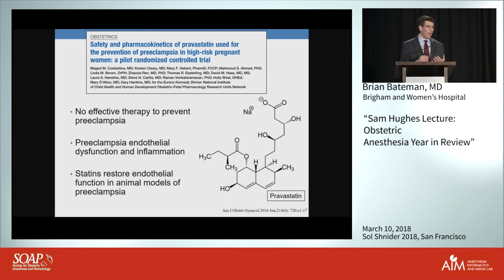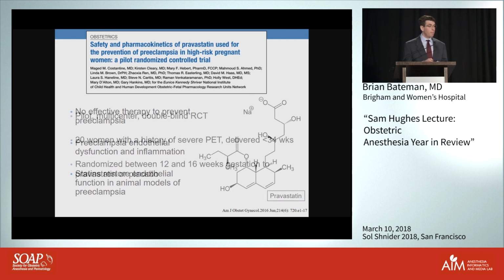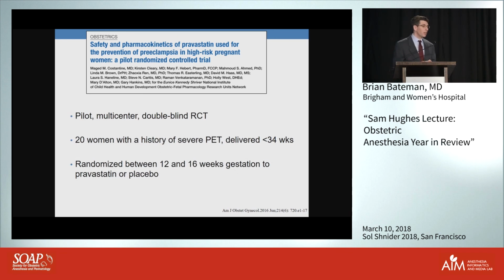So we currently don't have a highly effective therapy to prevent preeclampsia. We know from basic science work that preeclampsia is a disease of endothelial dysfunction and inflammation. It has a lot of similarities to cardiovascular disease. And statins have been demonstrated to restore endothelial function in animal models of preeclampsia. Based on these animal model studies, these investigators conducted a pilot multi-center double-blind RCT.